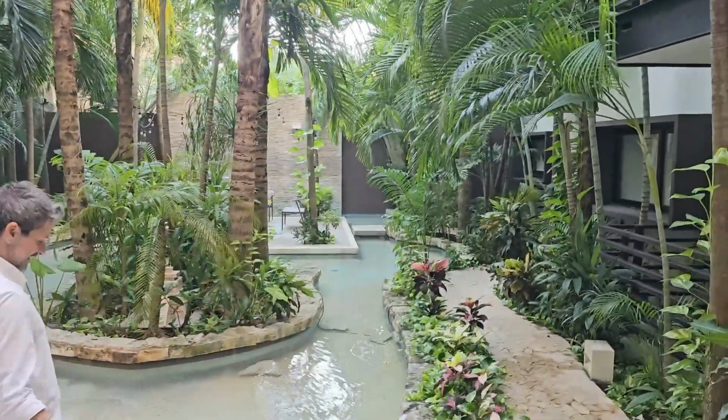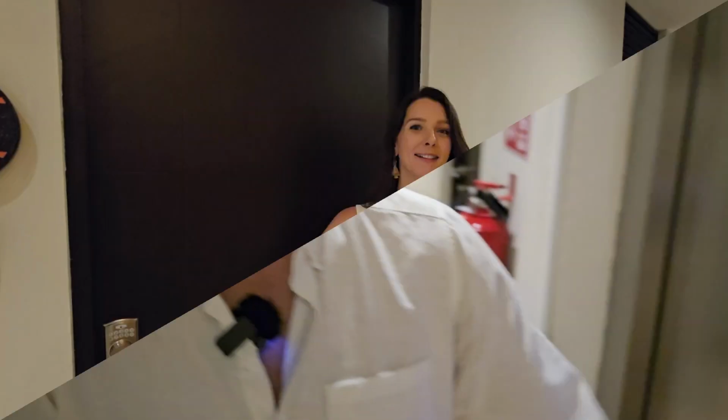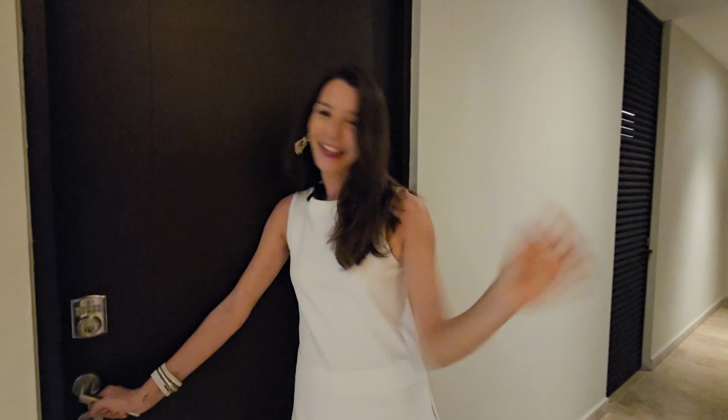But first, look at this cute lobby. How adorable is this? It's just so tropical. Let's take a little tour and give you guys a look at what this building looks like. We'll get into the amenities, the location, and obviously the numbers. That's the most important part, but let's take you on the little tour. All right, so this is the unit. Let's go take a look.